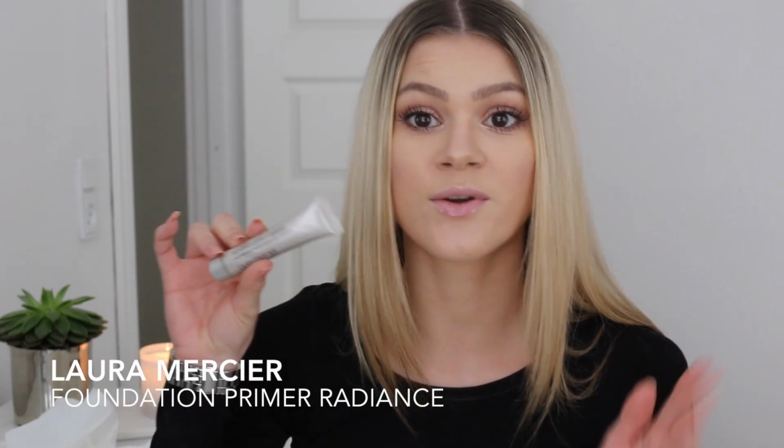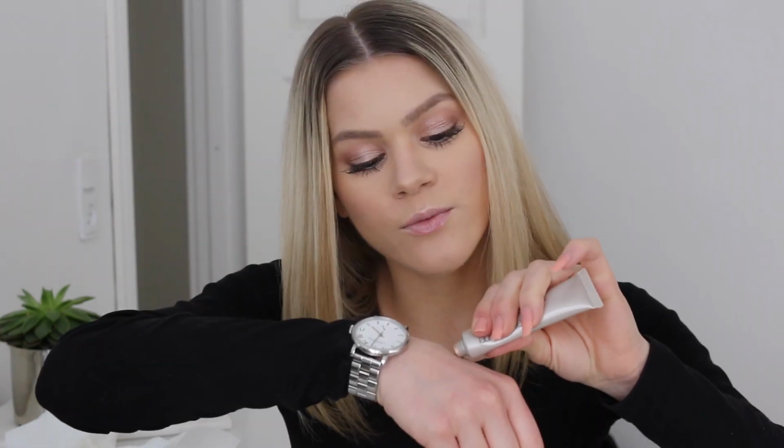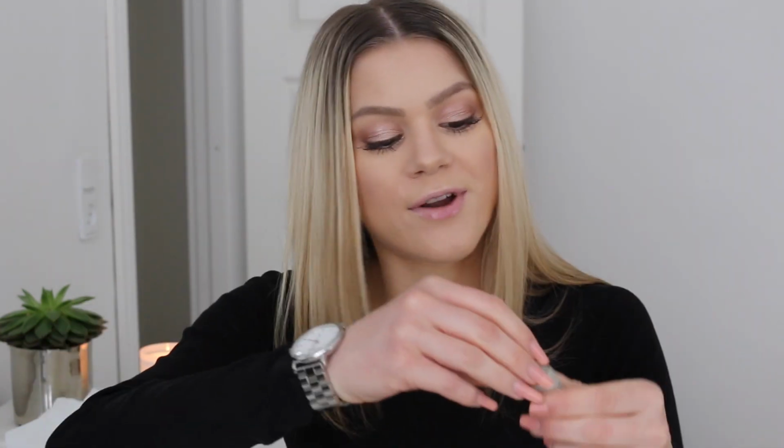The next primer I want to share with you is actually only a sample size, but it's a huge sample size. This is the Mercier Foundation Primer, and this one is a radiant one, so it gives a lot of radiance once again. You may find that is my preferred kind of primer, those that give radiance and glow to the skin. So yeah, this is just so beautiful. It's a different kind of radiance because this one is more bronzy in its undertones. It is not silvery like the L'Oreal one.